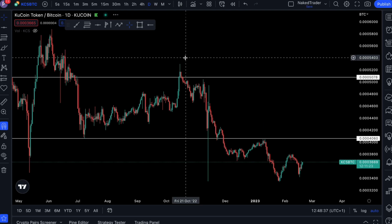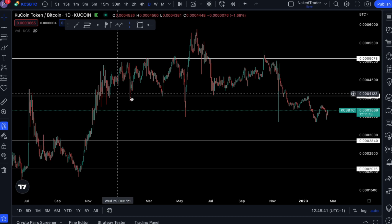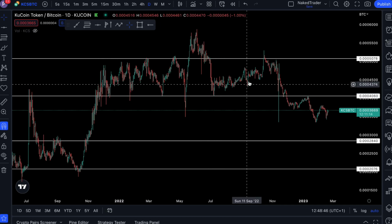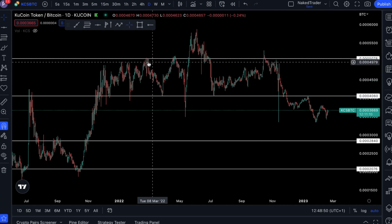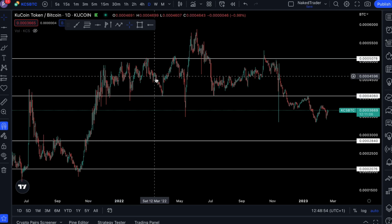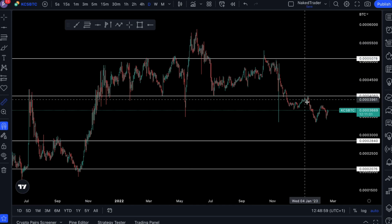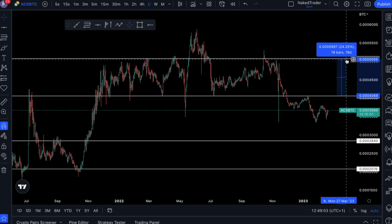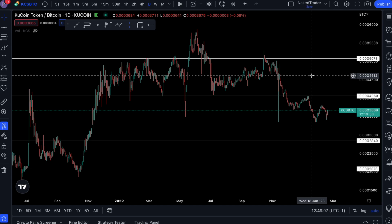And from the weekly, I'll change to the daily. You can see the nice range between 4060 Satoshi and 5078. If you enter here, exit there, enter here, exit there, just repeat the game over and over. Every time that's 25% profit.